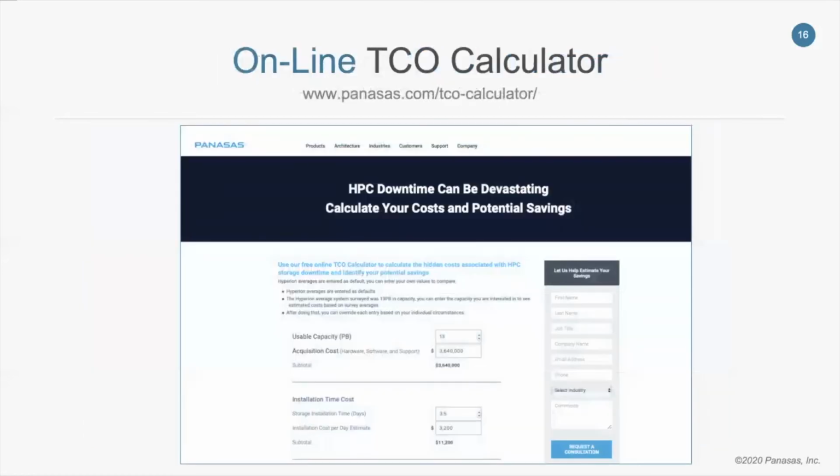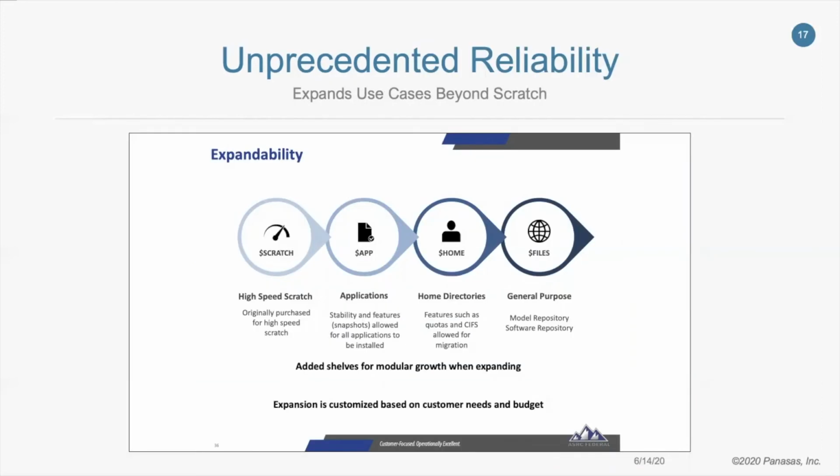Like the customer said in the previous slide, you can see how really cost-effective a reliable file system like Panasas can be. To calculate your organization's costs, go to our online TCO Calculator, shown at that link above. The survey averages are entered as defaults, but you can plug your own numbers in to see what your costs are and how much Panasas can save you. It's a lot of fun.